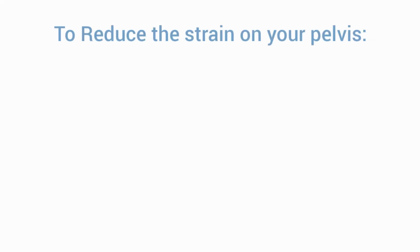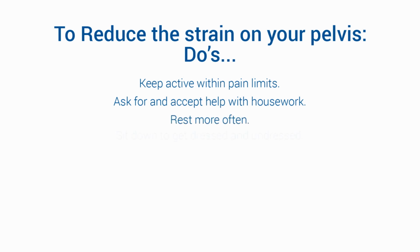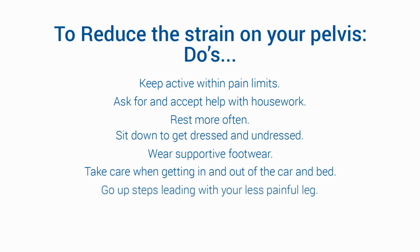To summarise, here is a list of some of the do's and don'ts to reduce strain on your pelvis. Do's: keep active within pain limits. Ask for and accept help with housework. Rest more often. Sit down to get dressed and undressed. Wear supportive footwear. Take care getting in and out of the car and bed. Go up steps leading with your less painful leg. Go down steps leading with your more painful leg.